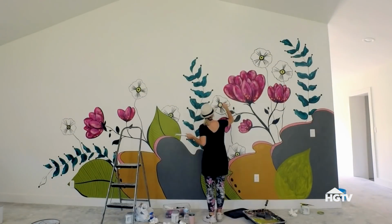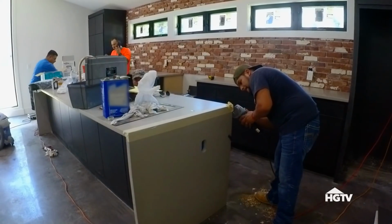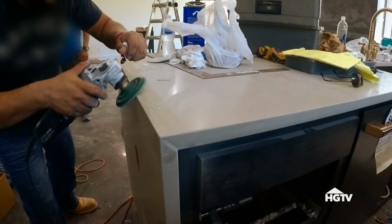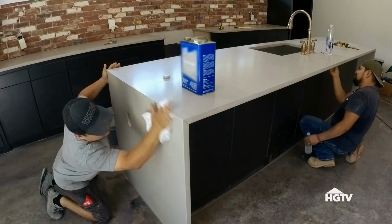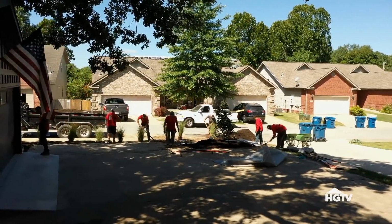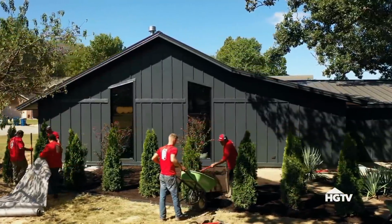We're nearing the end of the Cristofaro's modern home makeover, but we still have lots to do before Phil and Jen can finally see their home. We're installing gray quartz countertops that have a concrete look on both the kitchen cabinets and the island. And then for landscaping, we're incorporating trees and plants that are minimalistic and modern, but also create some additional privacy.